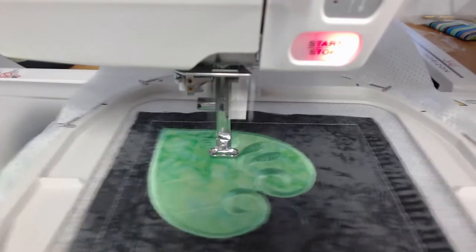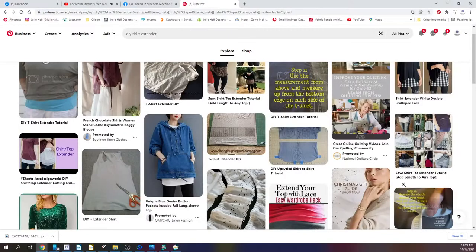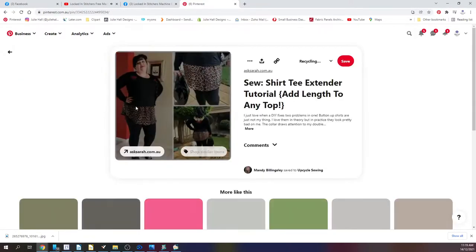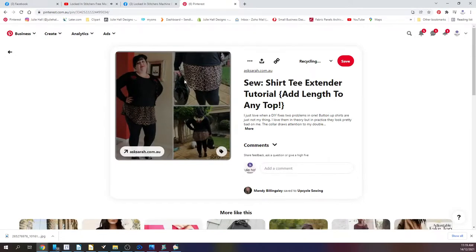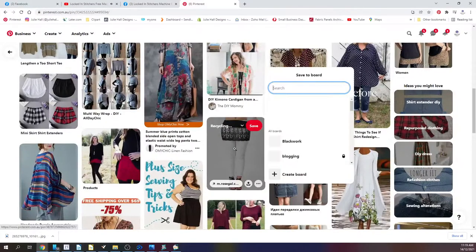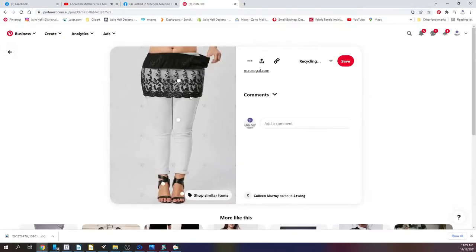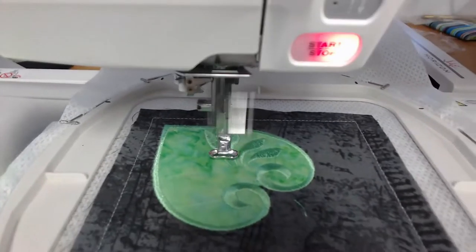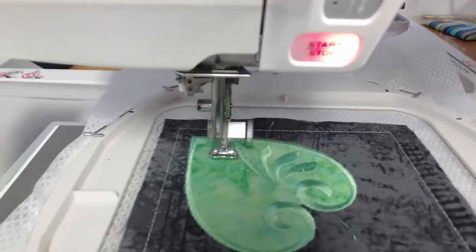So this is my Pinterest, and it is the fake shirt extender. All it is, this woman's got a t-shirt and chopped it off and put a waistband on it. For me, it's just covering up your bum. You can see there's a lace one. You want to dress things up. So I am making my own shirt extender, and I thought that would be a great project for us.